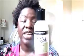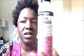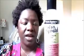Words can't express what this will do for your hair. If your hair texture is like mine, or if you happen to have a serious tangle and knot session happening, this is going to get it all out. This is the truth. This will always stay in my grasp. I will always have this on hand.